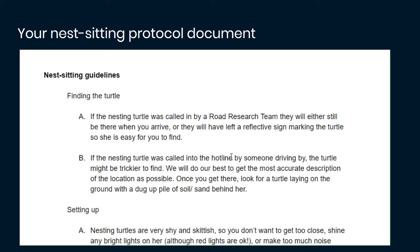We will do our best to get as accurate a location description as possible from the person that was driving by, but of course you might have to do a little bit more sleuthing and driving around to find a turtle reported this way than a turtle that we had reported from one of our citizen scientists, because they will have been able to give us a much more exact location.